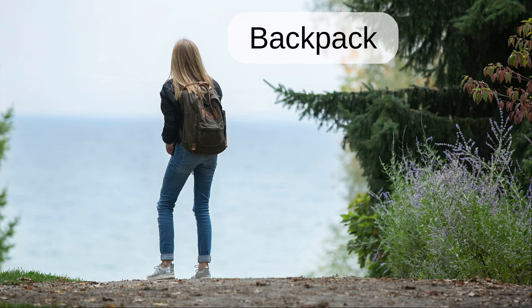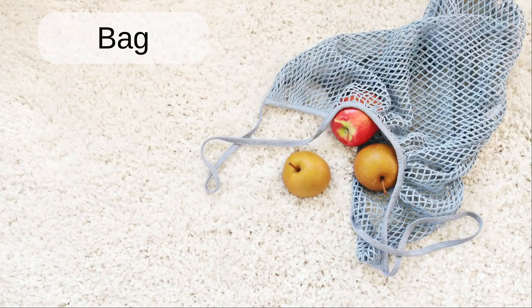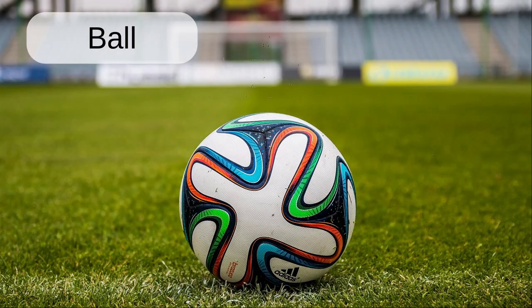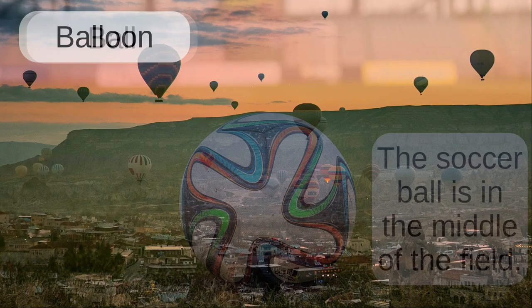Backpack. The woman put everything she needed for the day hike into her backpack. Bag. The bag made it easy to carry the fruit home from the shops. Ball. The soccer ball is in the middle of the field.